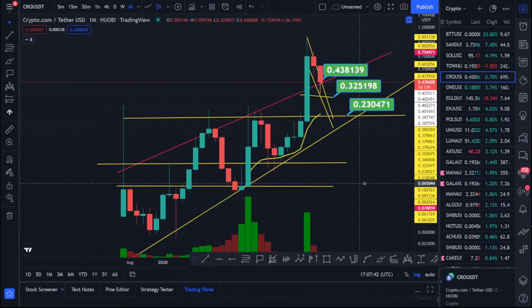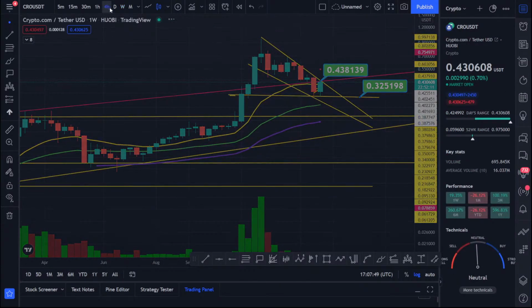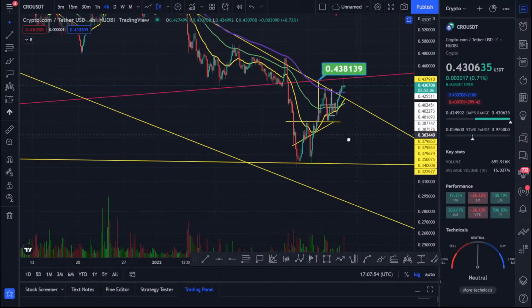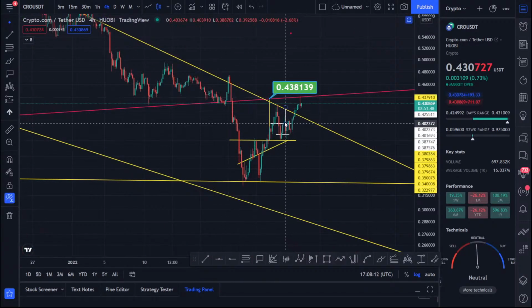So Crow coin, let's take a look at Crow coin. What is the whole thing it's doing? Yeah, even Crow coin, I covered in my previous videos that it was gonna come in, touch this level, and you can see where we are now. It has touched this red trend line. Okay, it exactly went up and hit it, so this prediction came out to be very good. Okay, so whoever took this trade, congrats to you guys.